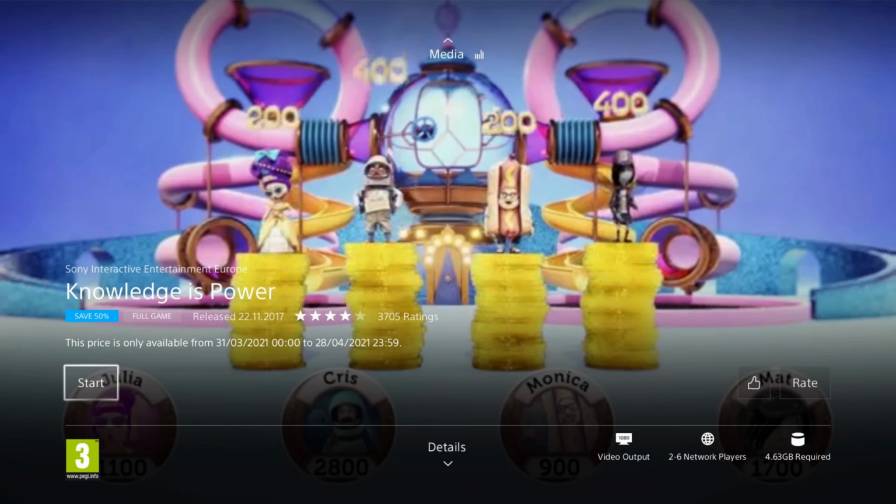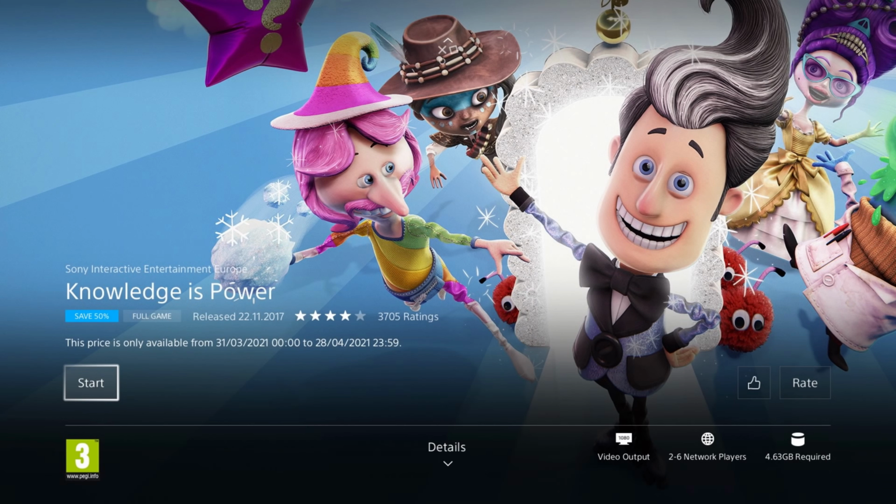And on a side note, the sequel Knowledge is Power Decades is also on sale for the same price, so if you already own this game and you want the other one, it's there if you want it.